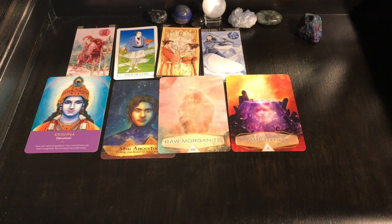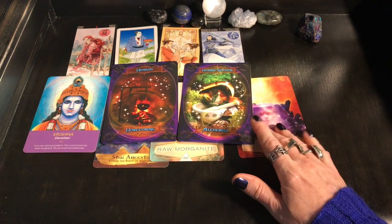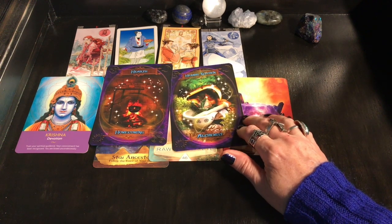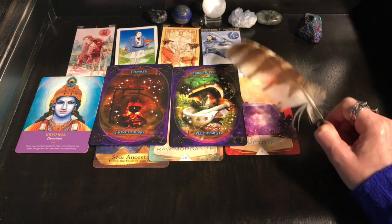So, specific magic or tools that could be useful to you at this time, which I think is really cool looking at this. All right, we have Hearth, which is homecoming, and we have Herbal Kitchen Alchemist. Okay, wow. I feel some of you are definitely good with plants and the herbs and whatnot. So let's see. The Hearth is all about, now this is interesting because we're talking about reflection and stuff like that. And what do you need to do here?